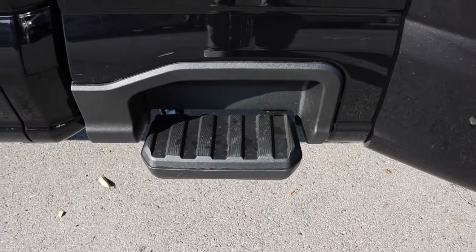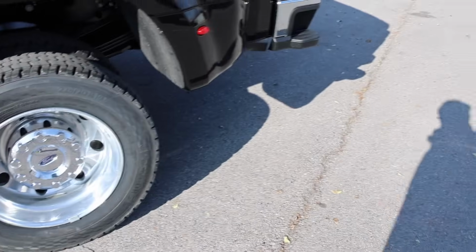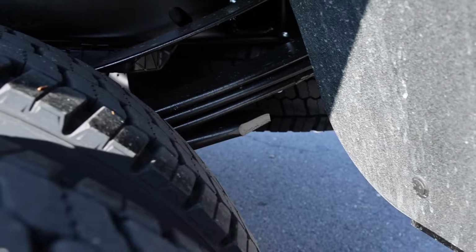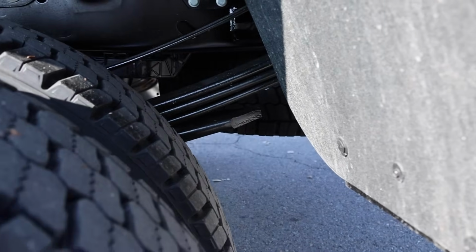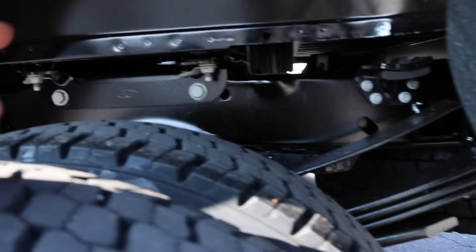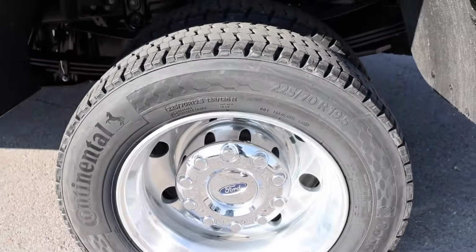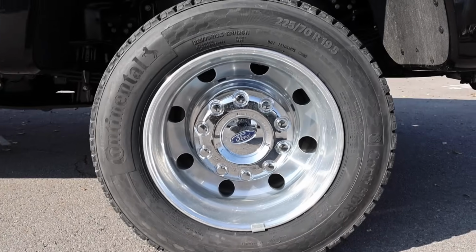Now these steps might be controversial, but I think it looks more like a truck with them. These leaves are a little bit girthier compared to the F350s, and you do get that one overload. You can kind of see the fifth wheel prep package right there. They do provide a bedliner, but it doesn't go all the way back, which I don't like. And here's just a better look at these rear wheels and tires.